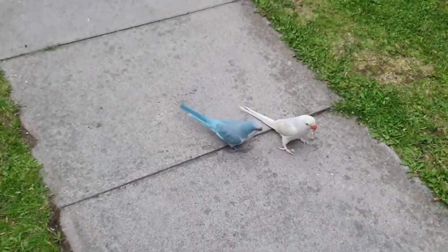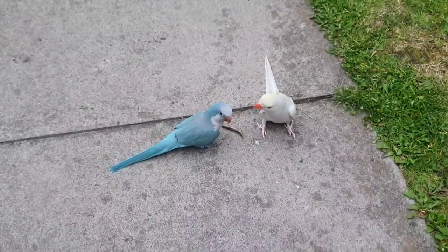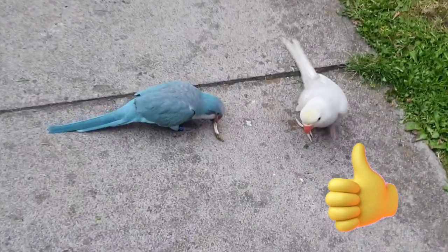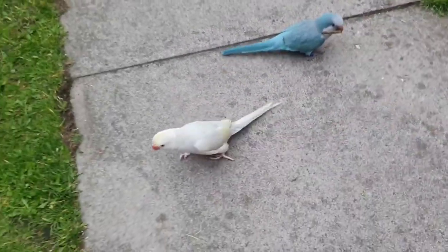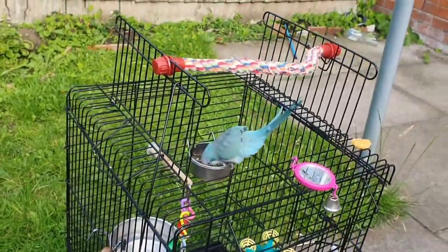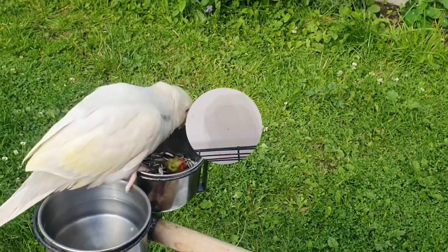Overall, both the Quaker parrot and the Indian ringneck are popular choices for bird owners. They both have their unique characteristics and personalities that make them wonderful pets. It's important to consider your lifestyle and preferences when choosing a bird to ensure that you can provide them with the care and attention they need.